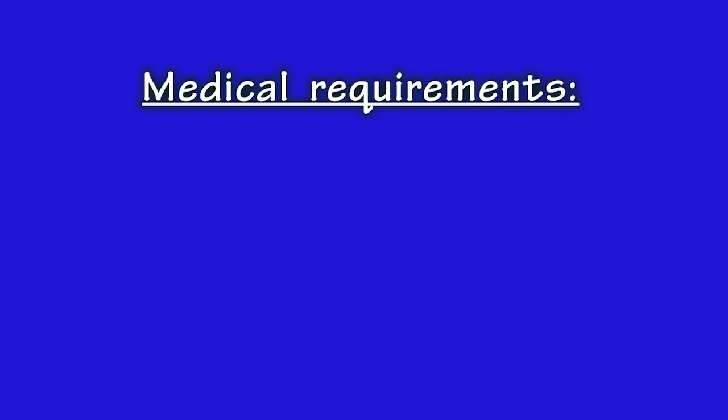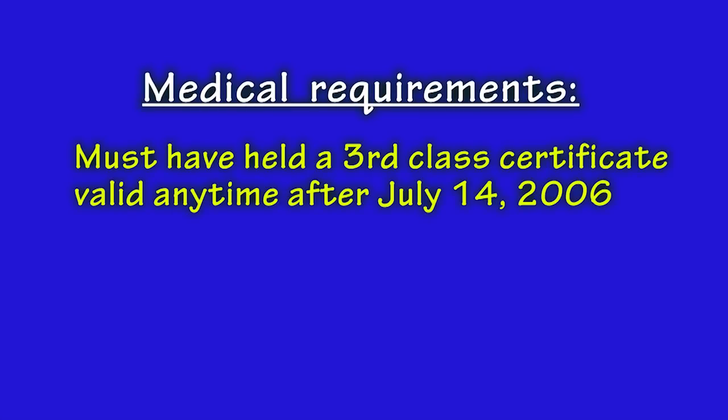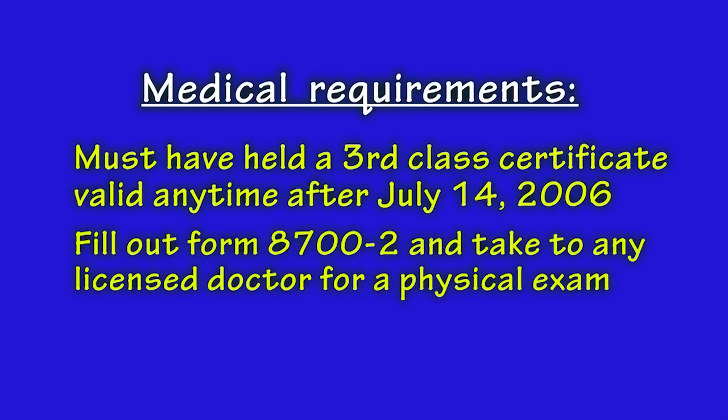What does it take to obtain a BasicMed certification? You must have held a third class or higher FAA medical certificate which was valid any time after July 14, 2006, basically any time in the last 12 years, and that it was not revoked, suspended, or the application for it was denied. You also print out a government form and take it to any state licensed doctor of your choice for a physical exam.